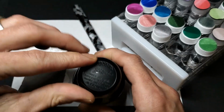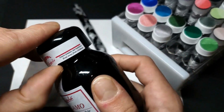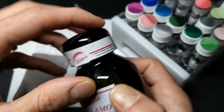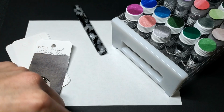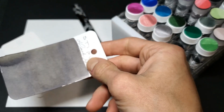And I love this rubberized thing on top. It's not super grippy, but it's coated with something squishy. Oh, that's not sticky. Oh, whatever. Keep away from children. Okay. And that's about it for now.